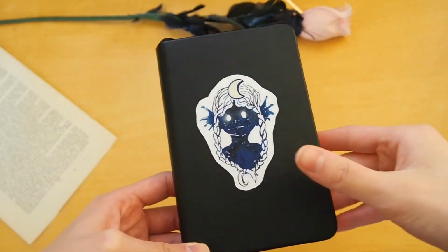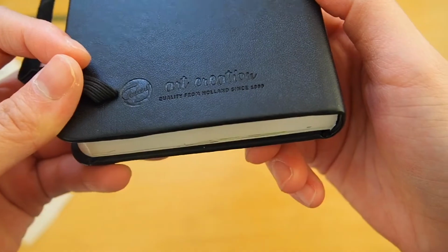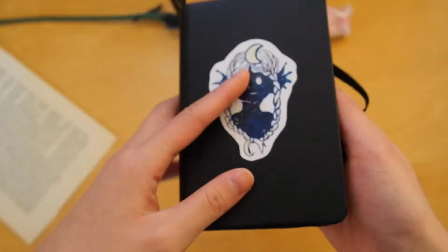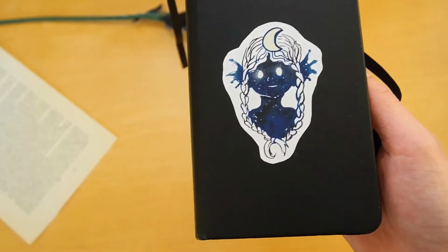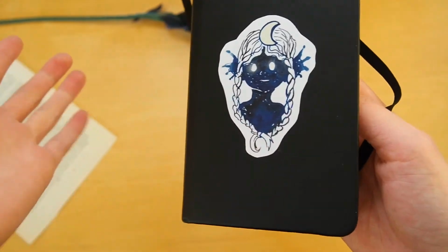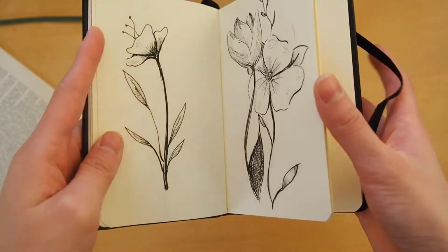The last journal that I have in this freestyle journal is my sketchbook. I think it's from Art Creations or something. It has a sticker on the front as well. I don't know who the sticker is by, but I also got it at Fan Expo Comic-Con, but it's adorable, and I love it. And then, yeah, you can kind of see some of my drawings.